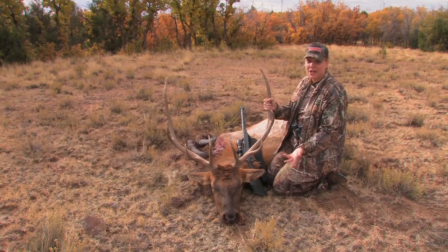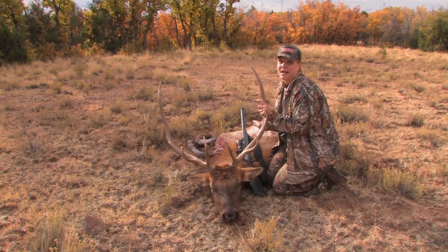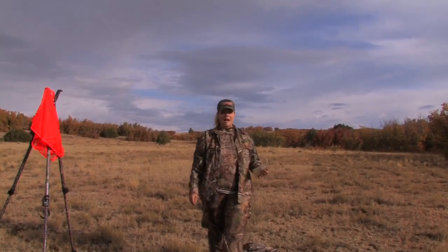I mean, he's not a giant, but I'm happy with him. There's the meat wagon.